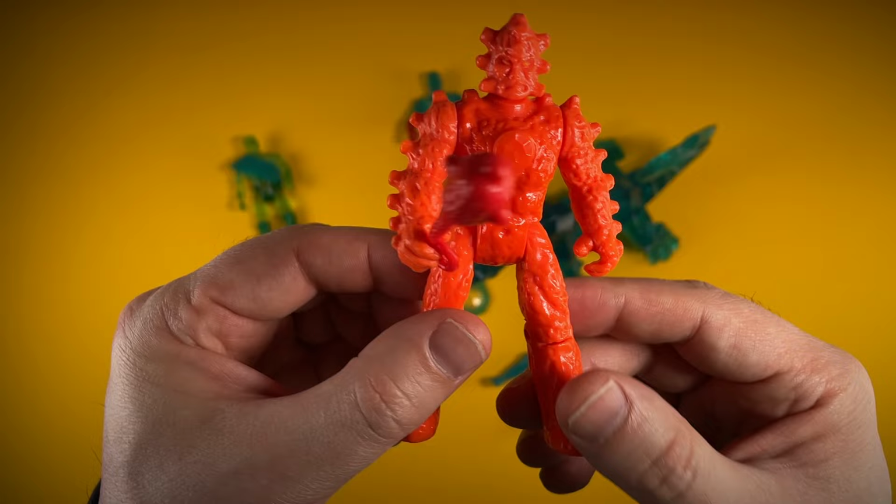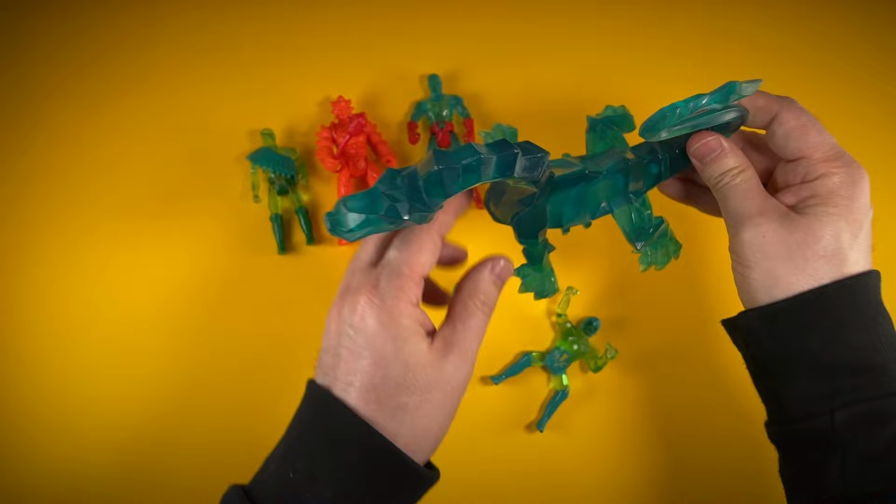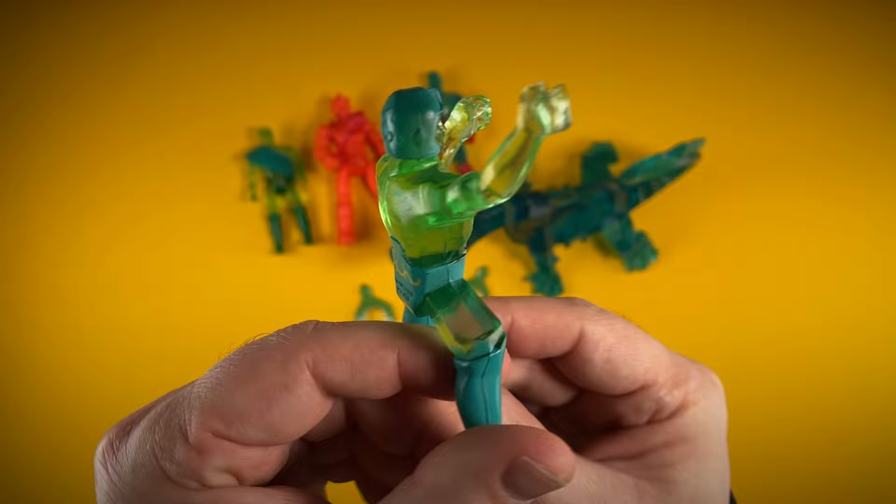This green guy is pretty cool. Nice translucent figure there. But the jewel has got to be this dragon. It is missing the wings. Who knows, I might find the wings at some point in the future. But I do have the Dragon Rider. So thanks very much, Robbo's Toys, for the deal. And I'm looking forward to trying to complete this line over the next few years.